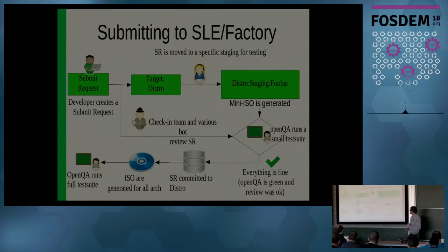Then this change is going to be staged, and a small subset of the distribution is going to be generated. So basically, we recreate the entire distro based on this change, and we are going to test it with openQA. We are not going to run a full test suite, but we just want to make sure that we can still install the distribution, the desktop still starts, and the icons are still in the proper place, etc. So this takes about 20 minutes to 1 hour these days. And the change is blocked at that point.